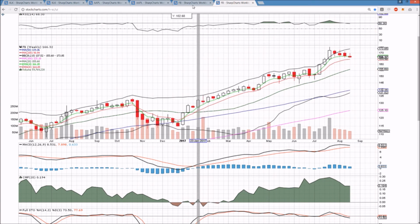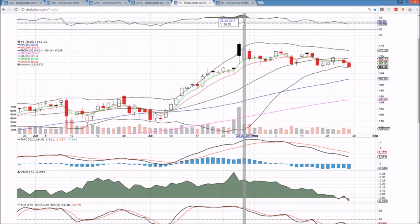But again, the daily chart is letting us know that consolidation is not done just yet, and we cannot be confident that that is the case until we break the lower high pattern for the bulls to start to take back over.